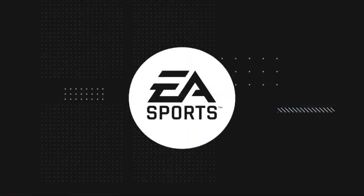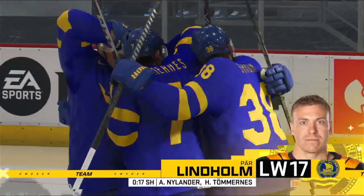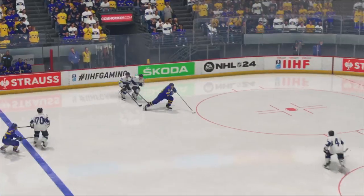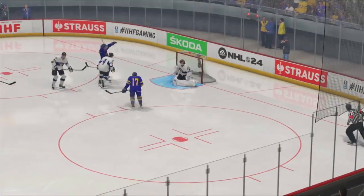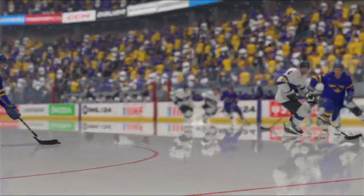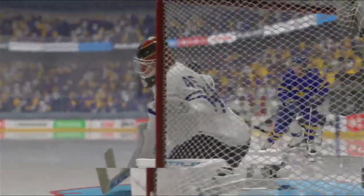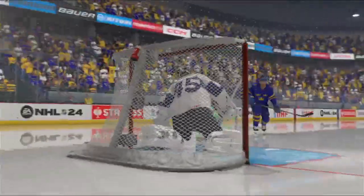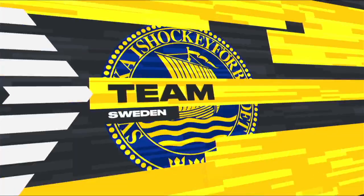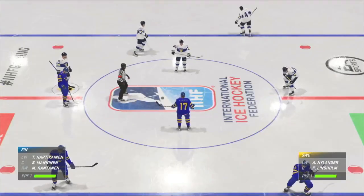Well, this is a critical moment in the game. The PK unit goes out there, and they just don't want to build a further deficit. They're waiting to get back to even strength to strike, and instead, they do it while they're shorthanded, James. What a swing of momentum. Team Sweden's really changed the complexion of this game.